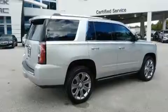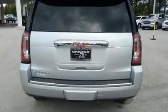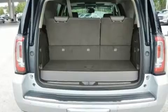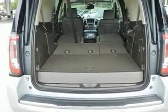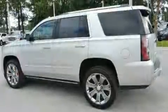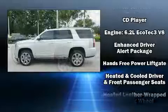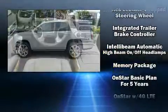Like power windows, mirrors, and seats, a blind spot monitoring system, automatic dimming door mirrors, and cruise control. Rear passengers enjoy the seat heating functionality, keeping them warm during the winter months. Third row seats provide an even greater maximum passenger capacity. State-of-the-art amenities such as memory seats and adjustable pedals yield a more personal driving experience.